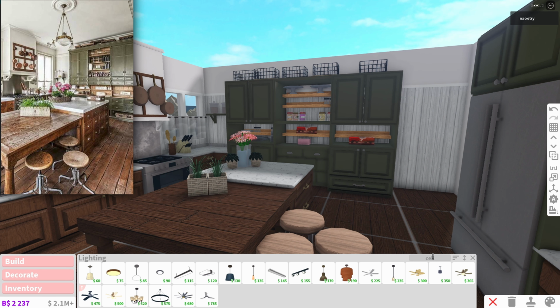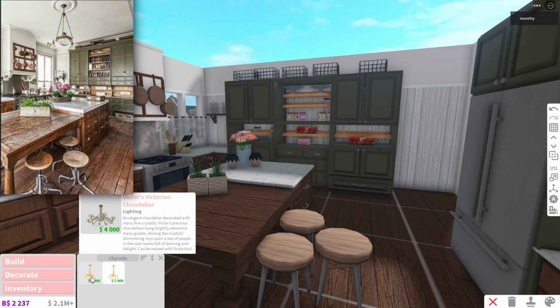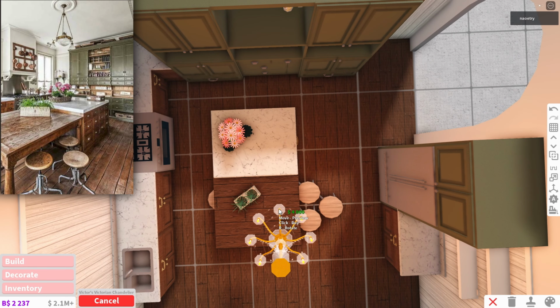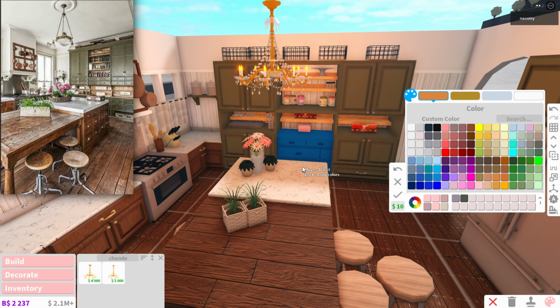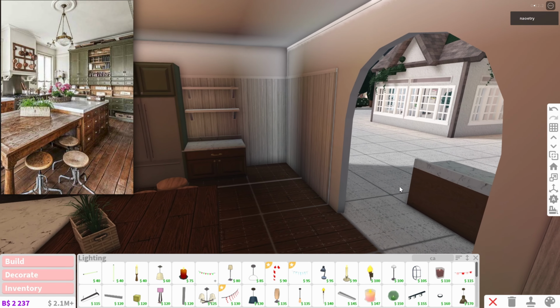So there's definitely no lighting that matches perfectly. I think I'm just gonna go with one of the chandeliers. I don't know why I want to go for this Victorian one. It's definitely way too fancy, but for some reason it gives off the same vibes to me as the one in the picture. This might be silly, but we need more lighting in here. It's not bright enough at all.